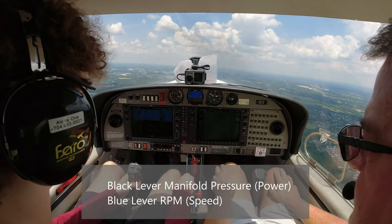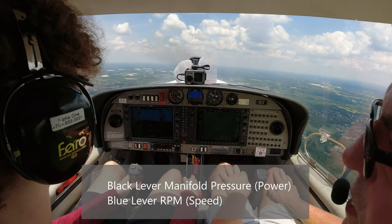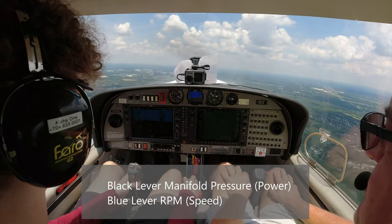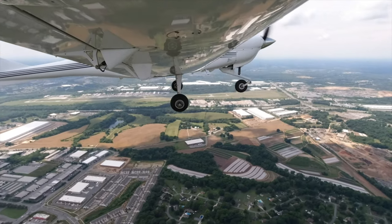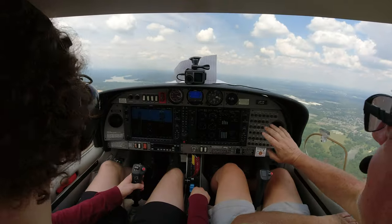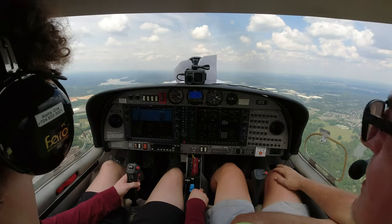No, keep that blue one, the blue one. Remember, RPMs are the blue one. So pull those back to 2,400. Keep the power full. And remember, you gotta keep glancing outside. You can't just focus on one thing. Right, we just had two birds fly in front of us.